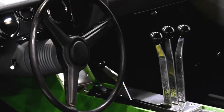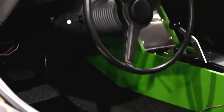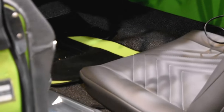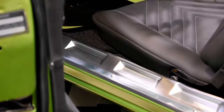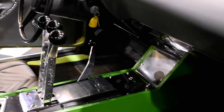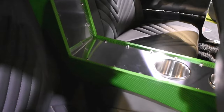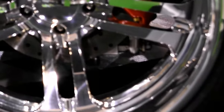Custom lightning rod shifter and manual shift valve body gives full control of the 727 transmission. While stopping power is provided by Wilwood four-wheel disc brakes.